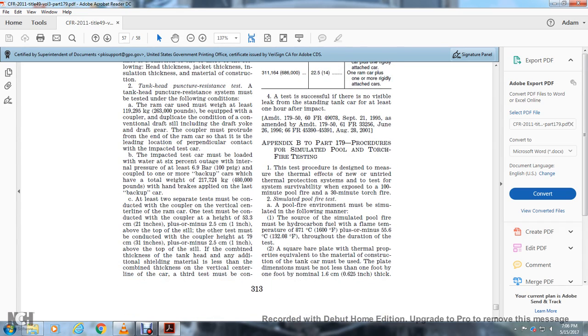Appendix B, two-part procedure with a simulated pool fire and torch fire test. The test procedure is designed to measure the thermal effects of the newly tried thermal protection system. The test is for system survivability, exposed to a 100-minute pool fire with a 30-minute torch fire.